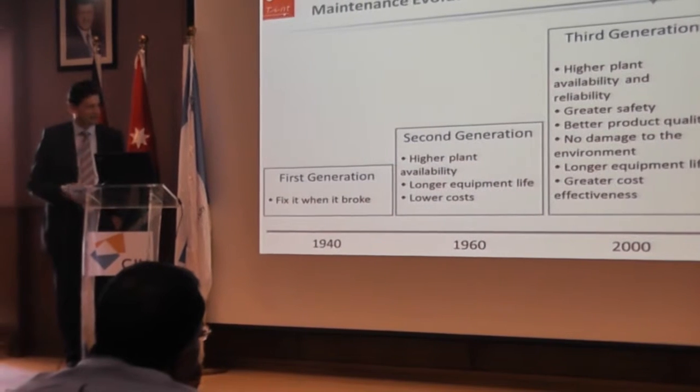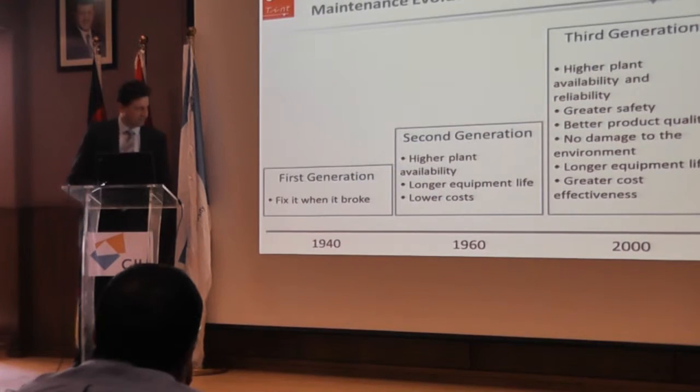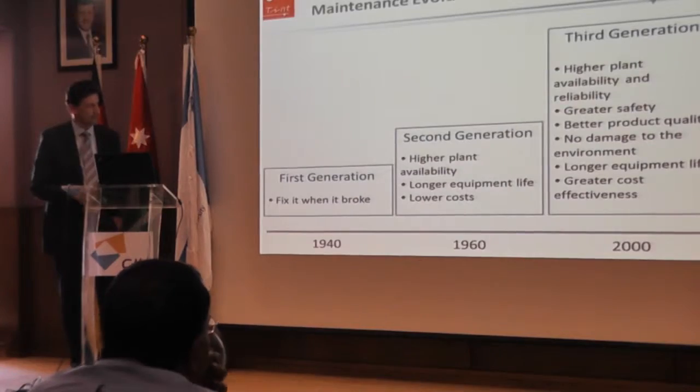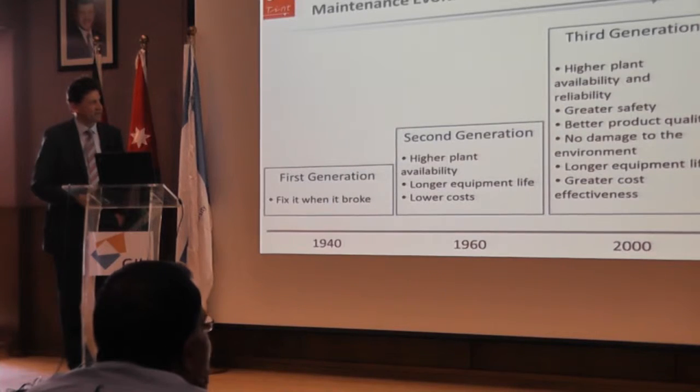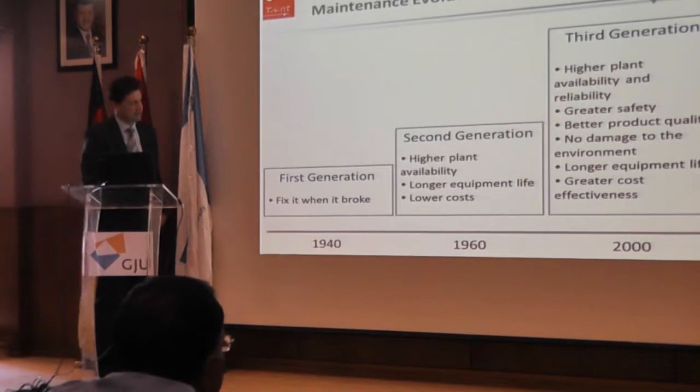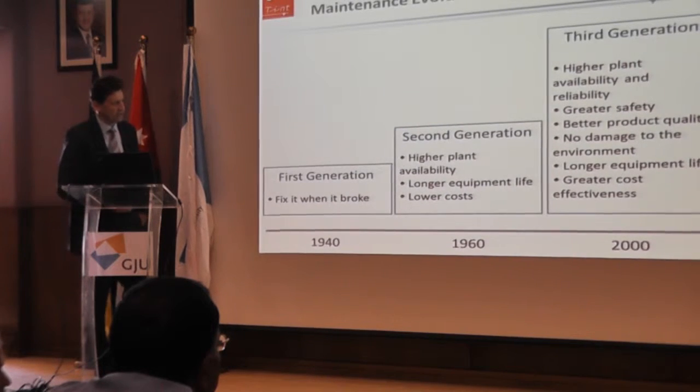By the 1950s, machines of all kinds were more numerous and more complex. Industry was starting to depend on them. Downtime was recognized as a major concern, and activities performed for failure detection led to the concept of preventive maintenance. New research and new technologies enable developing condition monitoring for early fault detection. So the focus of the third generation is reliability as well as new expectations of safety and no damage to the environment.